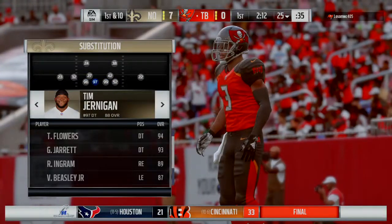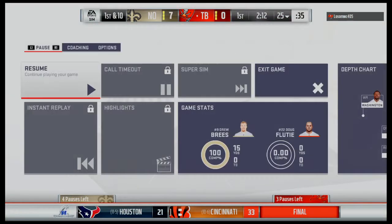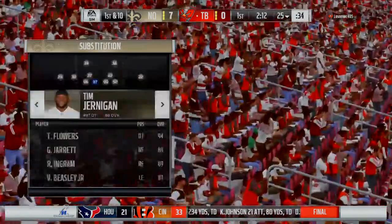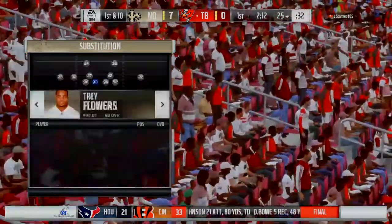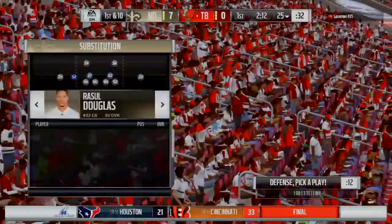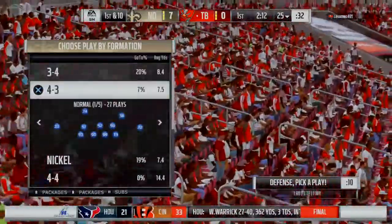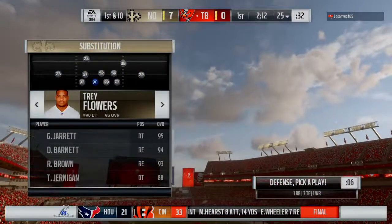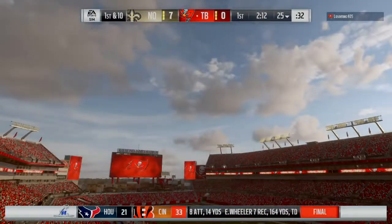All these drones out here. Man, here he go with this bullshit, man. God damn. I always gotta pause this goddamn game. He stay doing this. He just trying to kill my momentum. I'm trying to get my goons lurking. There you go. No, I don't want Tim Jernigan in there. I want Trey Flowers, Sheldon Rankins, Khalil. Yep, we're going to do it just like this. Okay. You can do that too. Who had D tackle though? Trey Flowers, okay. Let's go, fellas.